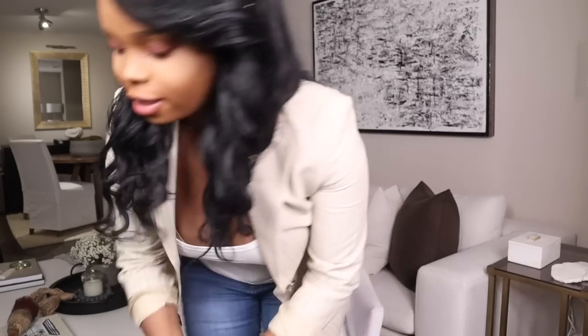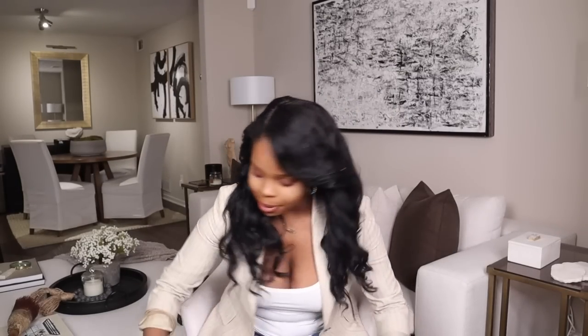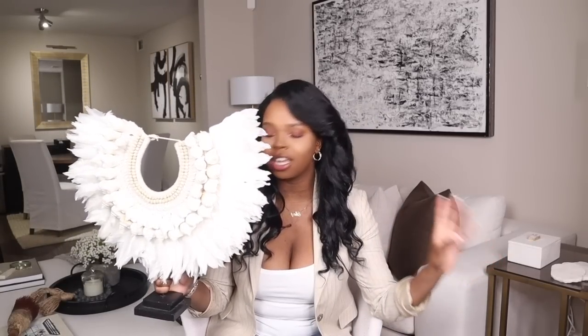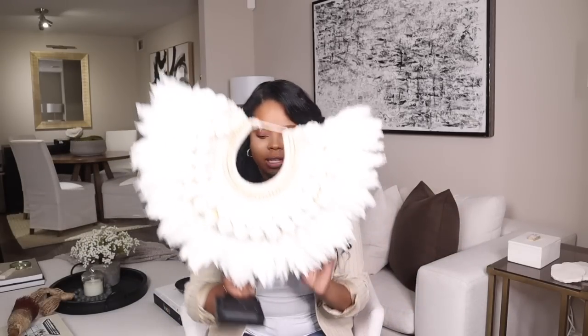But I definitely love that. And my next item is this collar, and you guys know I'm obsessed with RH, and this is another RH dupe or find. I'm out of breath. Give me a second. But yes, I also got this from Homegoods as well.